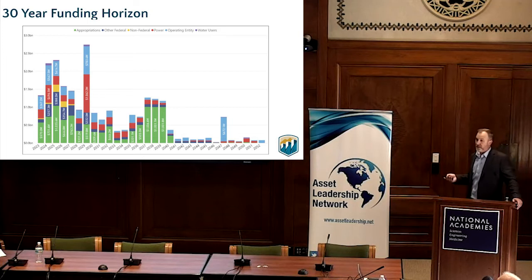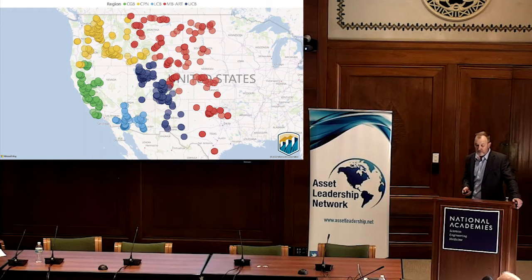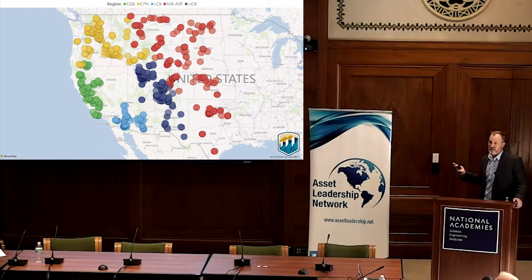Just another way of showing the data, exact same database. This is showing our repair needs over the next 30 years based upon appropriations, which Congress obviously wants to see, but that's small. That's that green on each bar. There's a lot of other stakeholders that have to chip in funding for these projects. So we want to capture that as well, including water users, irrigation districts, and hydropower users. Just another way to show the data. We've also been part of this enterprise asset registry project we undertook, where we're mapping all of our assets in GIS.